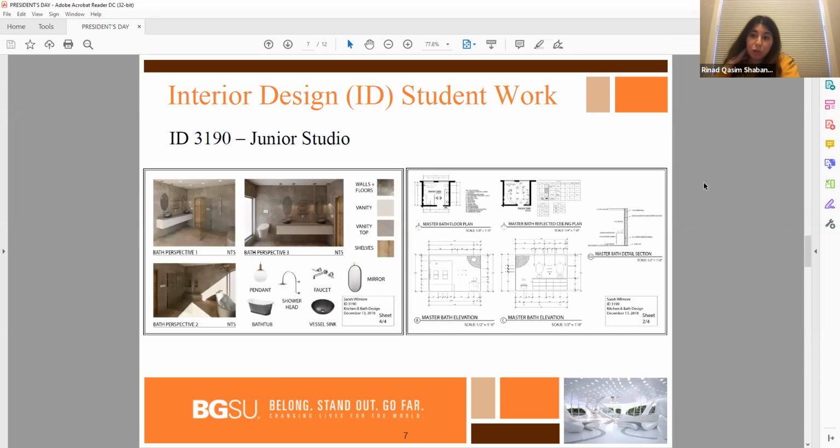And then moving into your junior studios, this is where you start using the software that you've learned and you start applying it. If you take a look here on the left side, the perspectives are actually done in Revit. And then the floor plans and the elevations on the right are done in AutoCAD. So you'll learn AutoCAD, where you'll draw your floor plans, just 2D. When you move into your 3D, you would start.